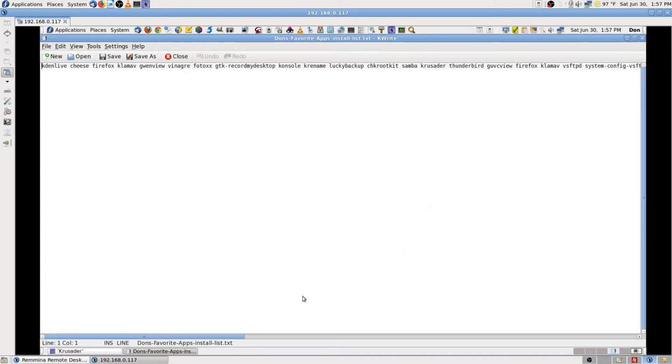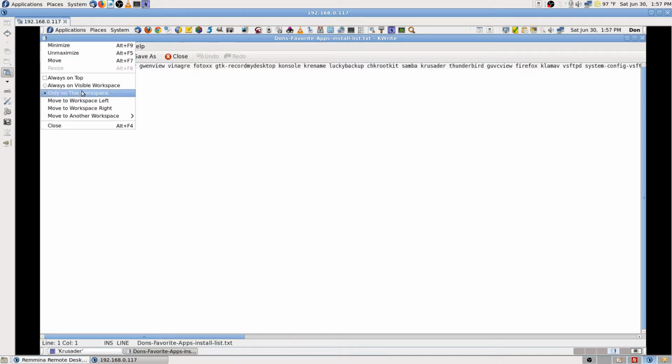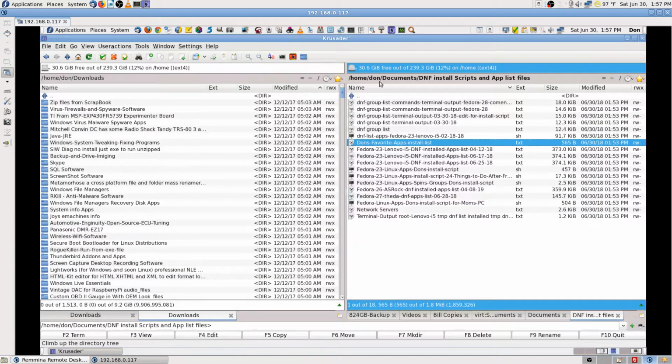There it is. And it must be opened up in KWrite mode. See, now it looks like the file really looks. Everything is in one line, and I don't have any returns. I know now that I don't have any returns in that list. I was worried about that. I didn't know what was happening when I was copying and pasting, and it won't work if it has returns in it. That's why I like to go full screen. I'm confused about what to do. I'll put it over here and get it out of there.